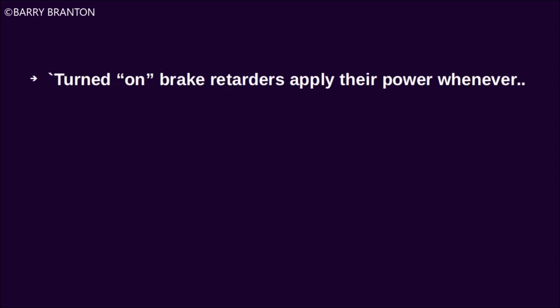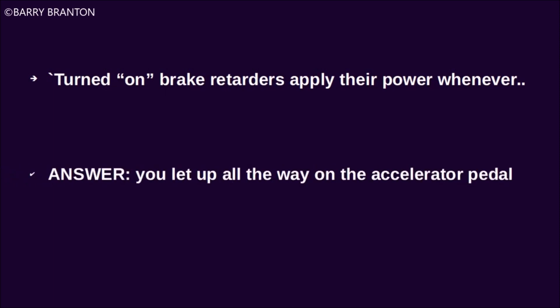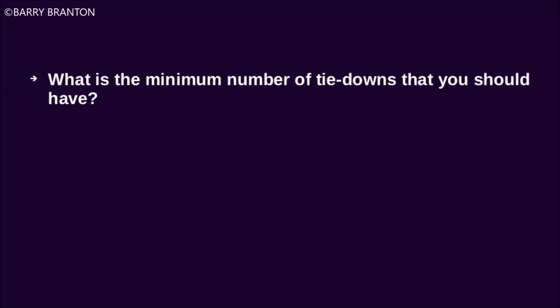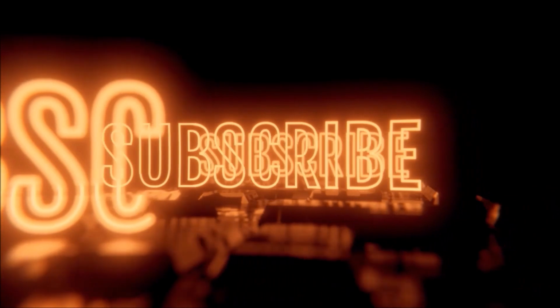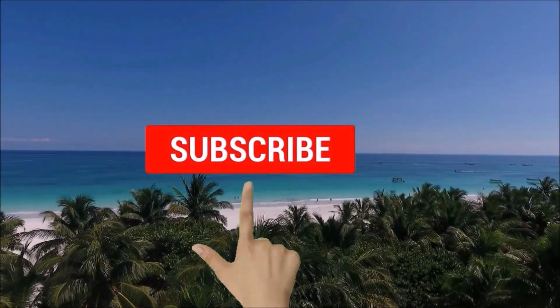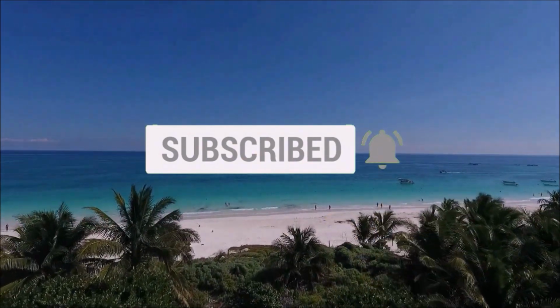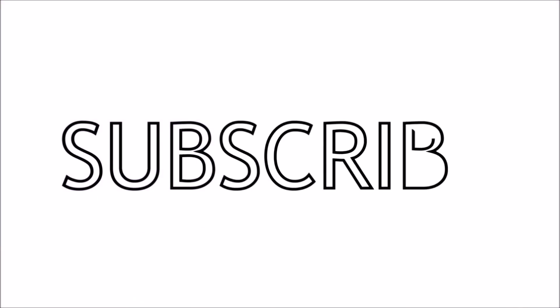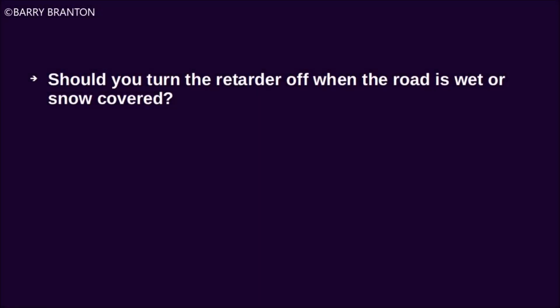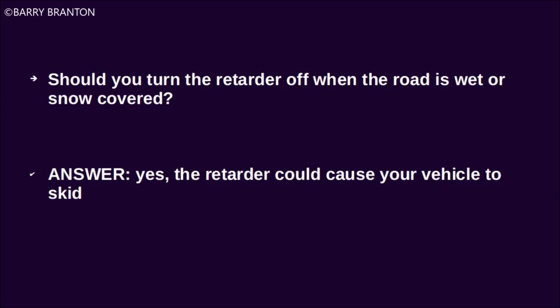Turned on brake retarders apply their power whenever you let up all the way on the accelerator pedal. What is the minimum number of tie-downs that you should have? You should have at least 2 tie-downs. Should you turn your retarders off when the road is wet or snow covered? Yes, the retarders could cause your vehicle to skid.